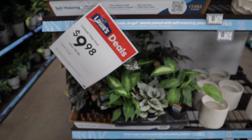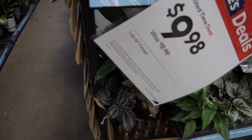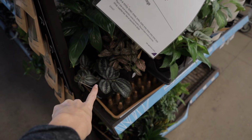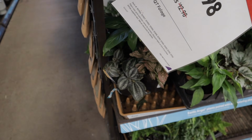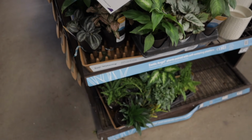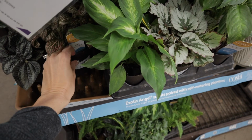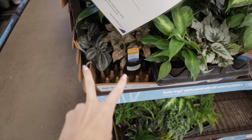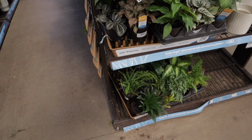Let's see if there's anything else that's standing out to me. They have tons of plants here today. Beautiful pink Fittonia, and this is only our first stop, so I'm gonna kind of zip through. Pilea, and as always, I'll name the price as I go. $8.98 on these little guys. I guess they're not so little.